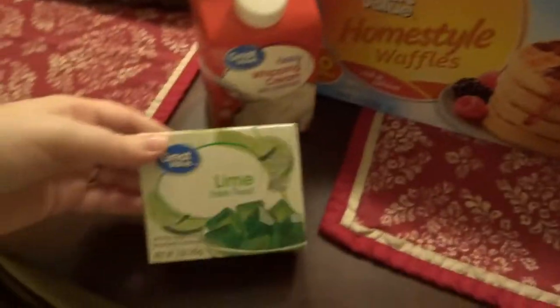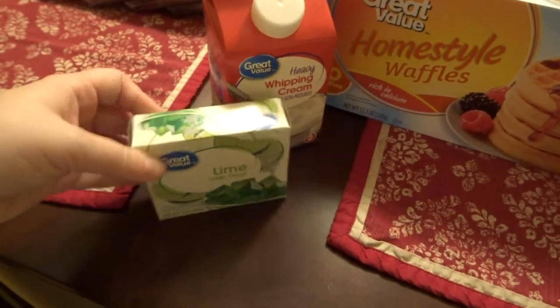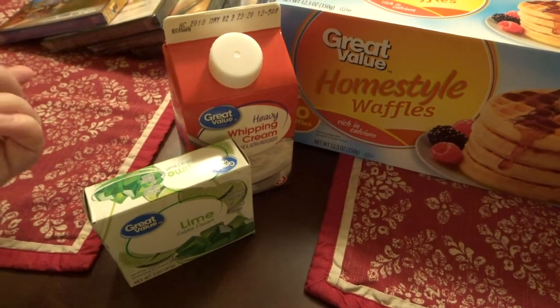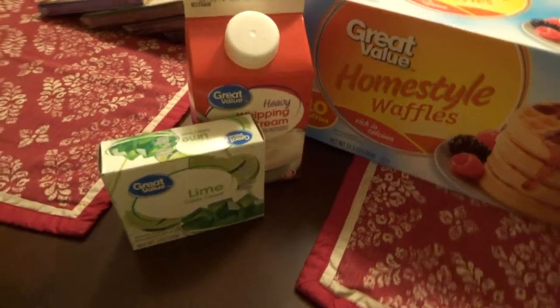I went ahead and grabbed some green Jell-O for a St. Patrick's Day fun festive dessert, and I grabbed some whipping cream. I was gonna buy just regular whipped cream, and then I thought, you know what, just buy regular whipping cream and make your own, and that will be better anyway. So I went ahead and got that.